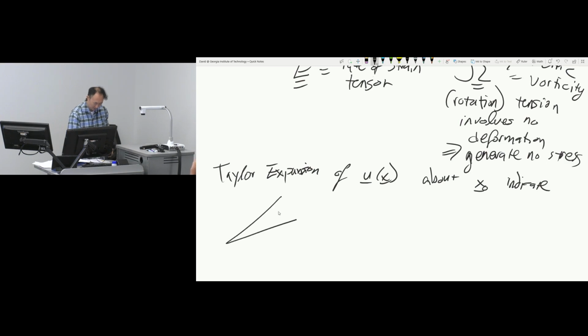So let's consider this point, this x naught vector. What does that last word say next to x naught? Indicate. Oh, man.